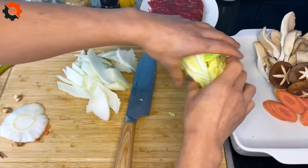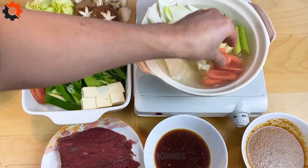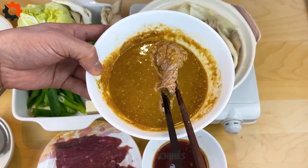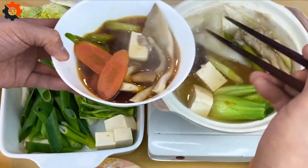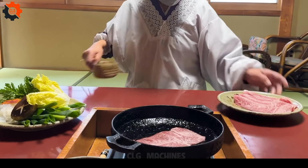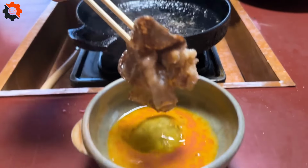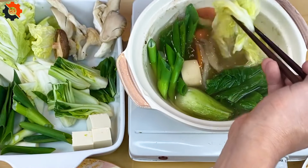First up, let's talk about shabu shabu. Ever heard of it? This Japanese hot pot dish is where the magic happens. Picture thinly sliced Wagyu beef, so thin you can almost see through it, being swished around in a hot pot of broth. The key here is to not overcook the meat. Just a few seconds in the bubbling broth and it's ready to enjoy with some fresh veggies. The result? A tender, flavorful bite that melts in your mouth.